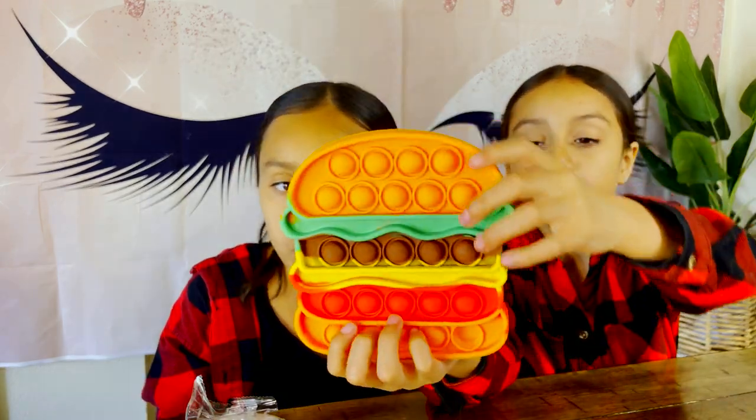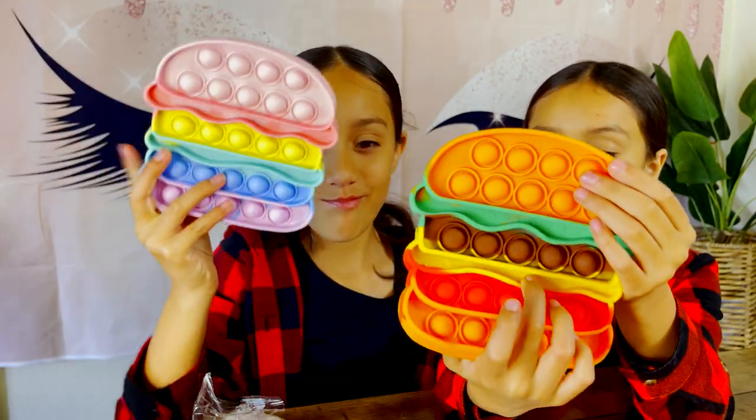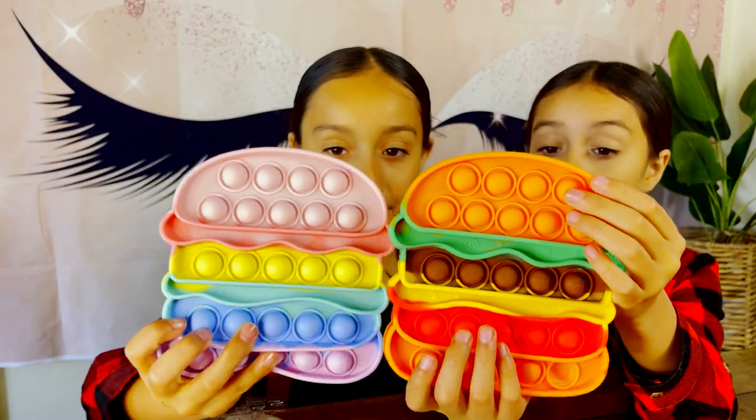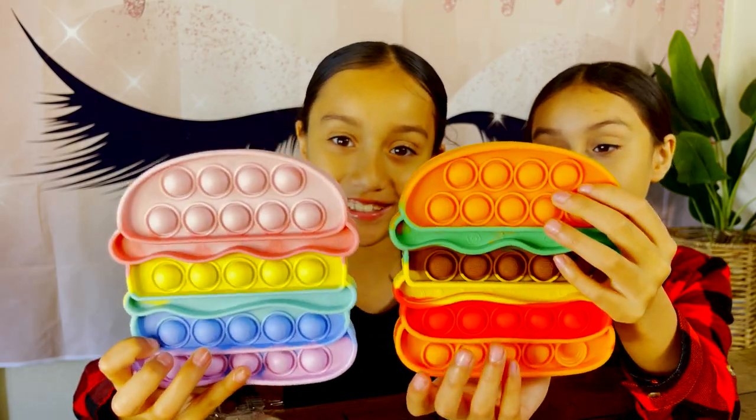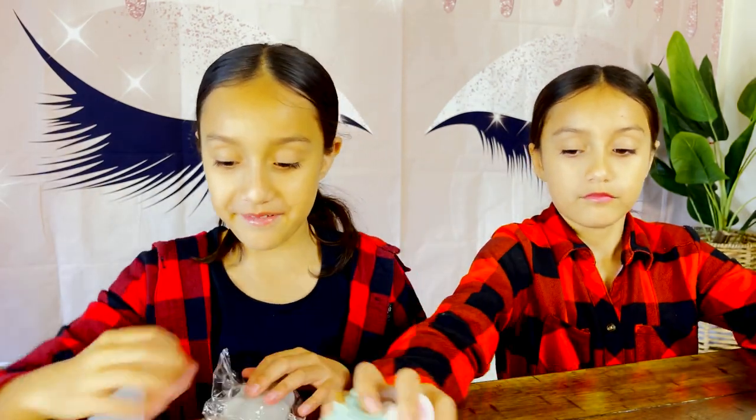Next, we have this hamburger poppet. We don't have one of those. Meat, salad, the buns, cheese, and tomato. We have another colorful one. Okay. I'm gonna say this one, my favorite at the last part.